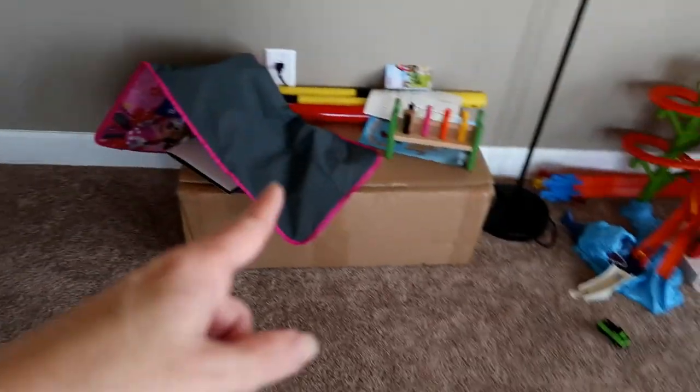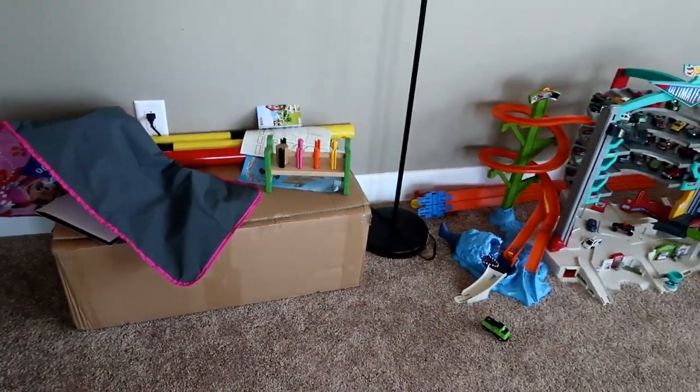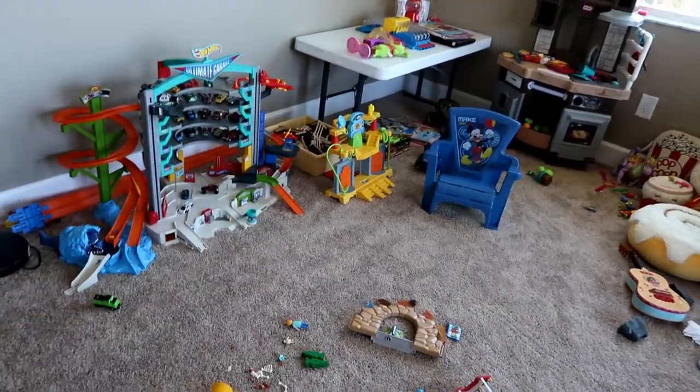And we have her Quadro set that we're wanting to put together in here too. I think we'll put it together downstairs because we have a little video we want to shoot with it. Then we're going to bring it up here, and I think Michael wants to put it right here somewhere. So everything's going to get moved around again.